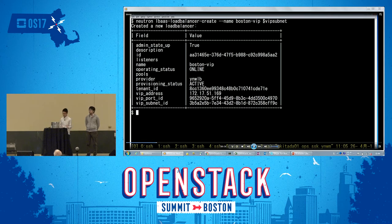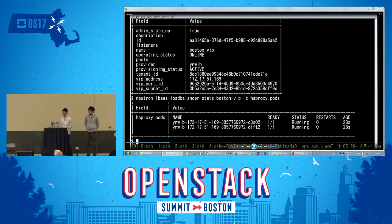And let me check the status of the pods with the LBaaS loadbalancer stats command. This command returns the result of kubectl get pod. So you can get to know the status of the pods. You can see that these pods have been running for 28 seconds.